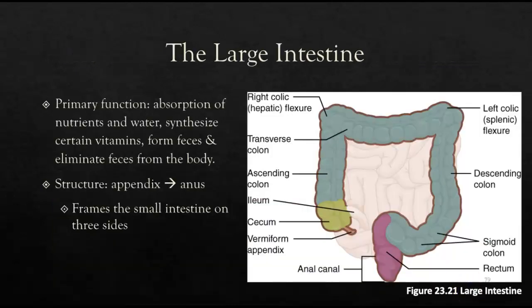Now let's switch gears and talk about the large intestines. The primary function here is to absorb nutrients and water, although most of that takes place in the small intestines. But we also want to synthesize certain vitamins, form the feces, and then eliminate that feces from the body. This large intestines will start from the cecum, which has the vermiform appendix on it, and will end at the anus. So notice how the large intestines is creating a frame around the small intestines on three sides, and then we'll move posteriorly to the anus.